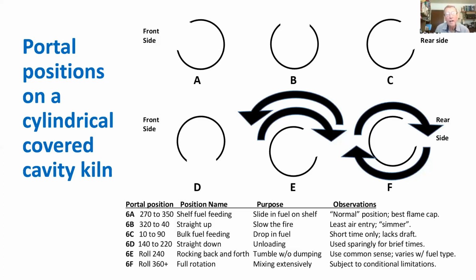More than 180 degrees are possible in there without spilling the char out of the unit. And then you can do a complete rotation, a full rotation on it, mixing extensively, like if you have the prongs in there. And this would be only in conditional situations that it can be done that way. Okay, all these things have come out of our experience with the kiln.